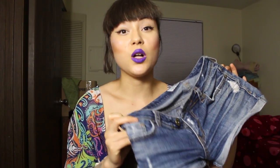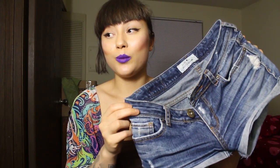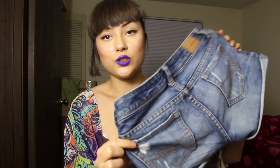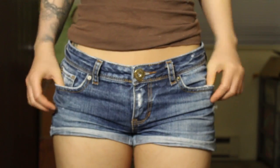Actually no, even probably like, I want to say 16 years, but that's kind of pushing it. But a long time. I've probably had these shorts for like 12 years or something, and these still fit. Small booty problems. Yeah, these are the Aero Pastel shorts, and I'll show you guys what they look like on right now. I just really love these shorts.